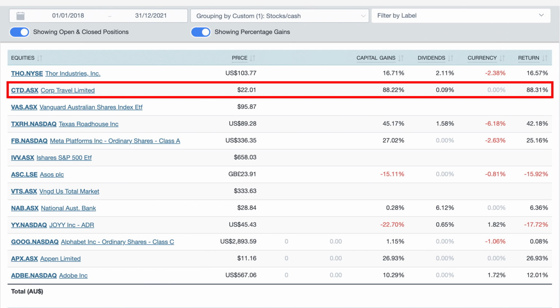So since March of 2020, which is when I first invested into Corporate Travel Management, the stock has delivered me a compounded per year return of 88%, which is just insane. I don't expect that to continue per year out from here, but there's a lot of wiggle room in that return. Of course, I'm aiming for 15%. So even if the stock trades sideways for a long time, I'm still going to be getting well above what I expected out of this business.